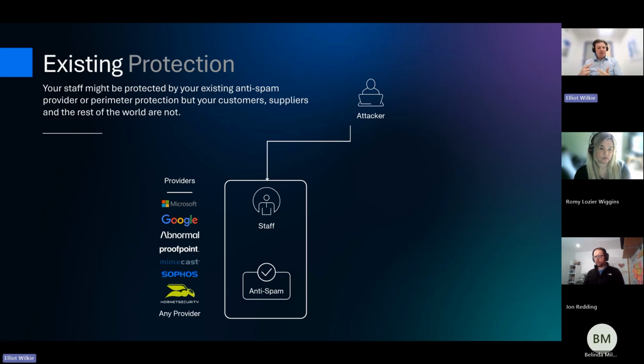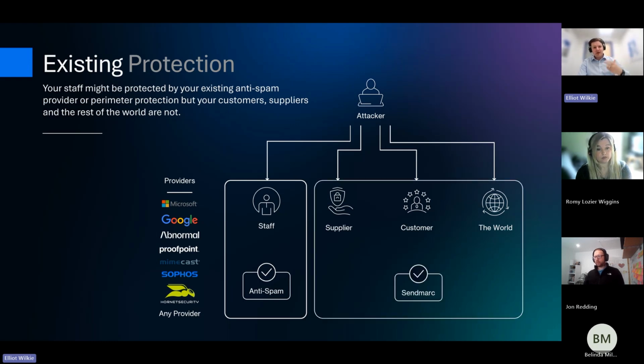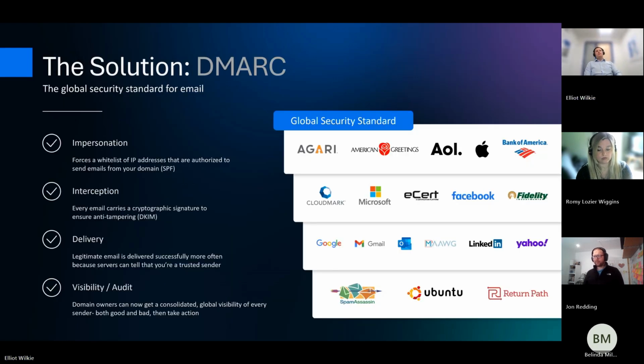So it's a bit of a switch in the way we think about email security, because we're always so obsessed about making sure that we protect ourselves, but we're not thinking about what happens from the outbound perspective. And actually, that's a broader scope, because that's encompassing not just you internally, but also your clients, your suppliers, and the rest of the world. And the idea is that we want to make sure that DMARC is protecting against that. And that's really what it is doing. SendMark is the tool that we're using for this, but we won't be talking about SendMark in any detail today.